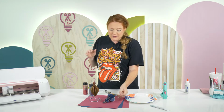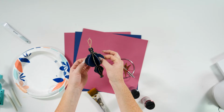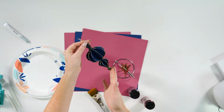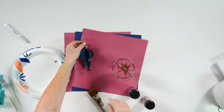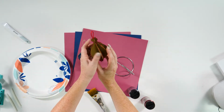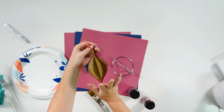So let's go up close. I'm going to show you all what these look like. The lights in here really show this off. But y'all, look how pretty this is. This is cardstock. Are you kidding me? And so sparkly. And then we have one like this. I did 2 just so you all can have a couple to reference. And we're going to be making one.